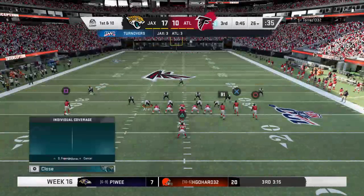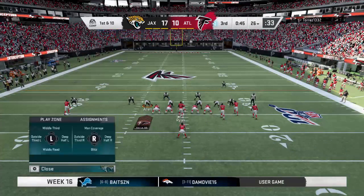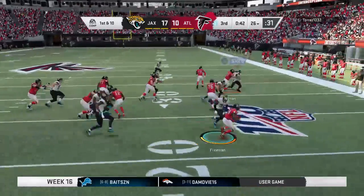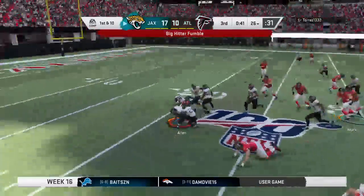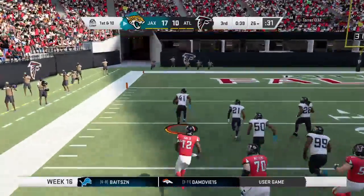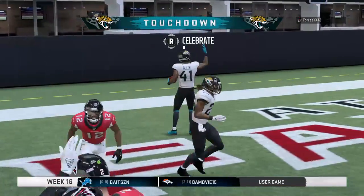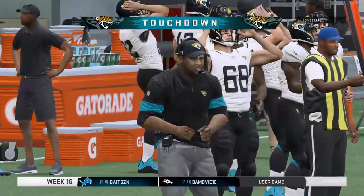His team has the lead. Take care of the football. He's putting him in jeopardy right now. Ryan and the Falcons now come up first and 10. And he loses the football a second time. And the Jags grab it. There he goes, left side. And he'll take this into the end zone. Touchdown, Jacksonville.